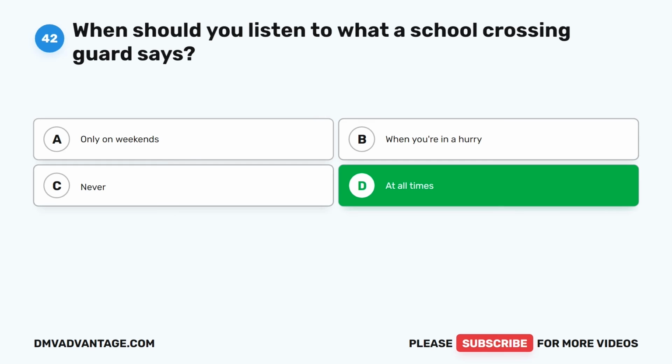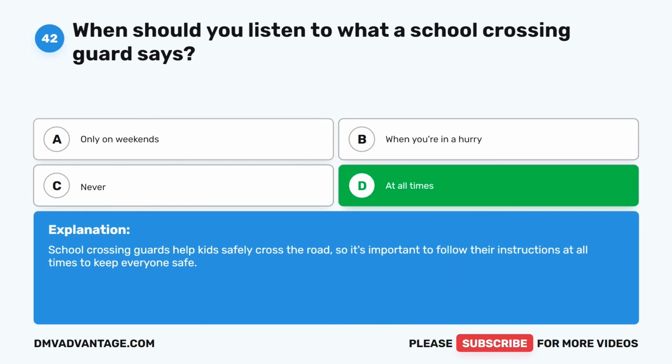At all times. School crossing guards help kids safely cross the road, so it's important to follow their instructions at all times to keep everyone safe.